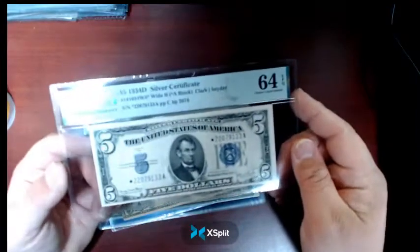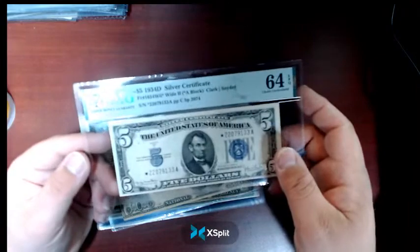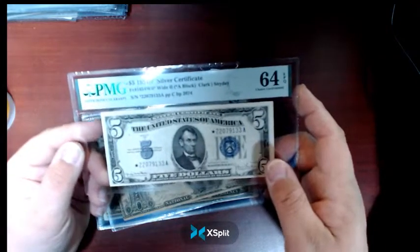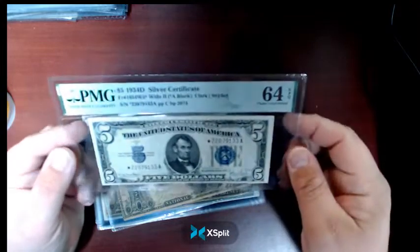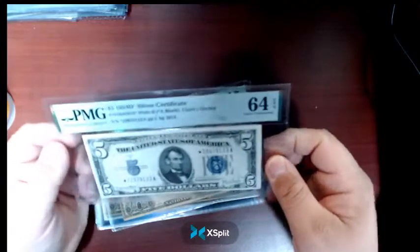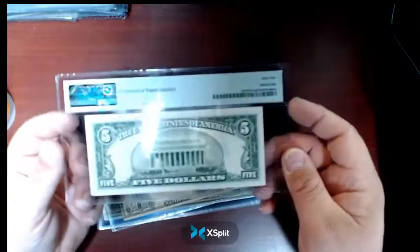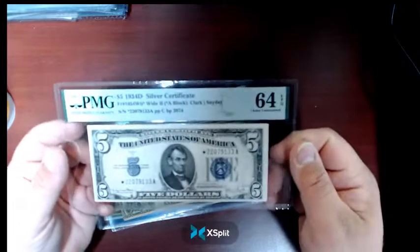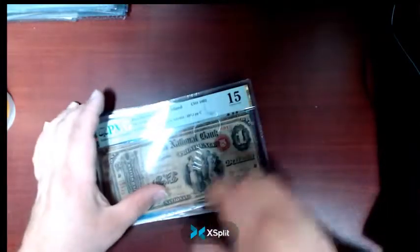Here's an extremely tough note. This is a wide 2 star 34D. The narrow stars are out there, but the wide 2 stars just don't come up for sale very often, so they're a little bit more sought after for the collectors. It's a tough hole to fill. It's a really nicely centered note. Good eye appeal for a 64. Nothing distracting with it, just a real honest note.